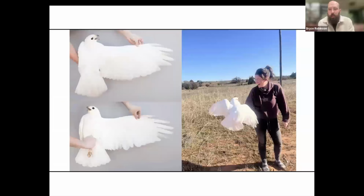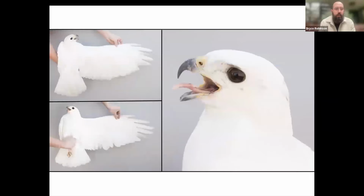And we recently had a trip involving some Cornell undergrads, myself and some key red-tailed hawk project participants, and we had some luck in Oklahoma when we were trapping, in that we captured this beautiful all-white red-tailed hawk. You can see Nicole here. She was very excited holding this glowing white red-tailed hawk. This is the first all-white red-tailed hawk we as a group have captured, so we were quite excited about it.